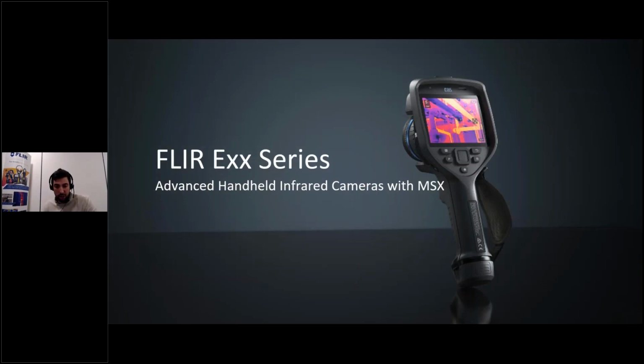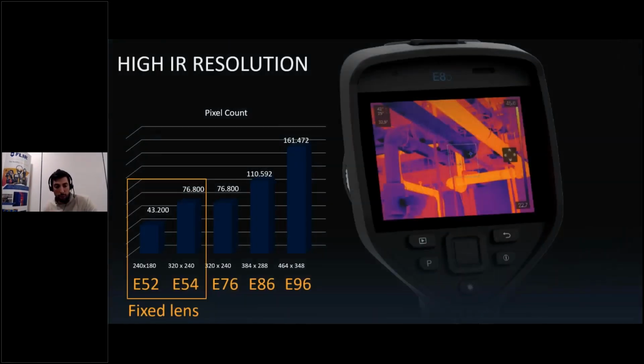The FLIR EXX series is an advanced thermal imaging camera platform with a built-in microphone for voice annotation, and it is fully compatible with the FLIR Thermal Studio reporting software, meaning less time spent crunching images and more time inspecting. The same platform is available across 5 different models. The E52 and E54 come with a standard fixed 24-degree horizontal field of view lens, while the other models like the E76, E86, and E96 offer the possibility to change optics.